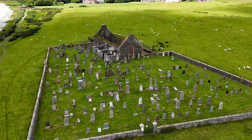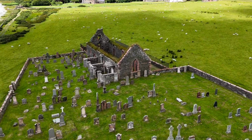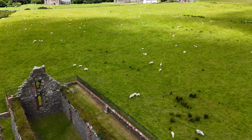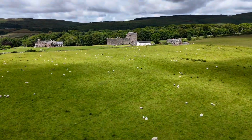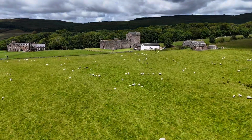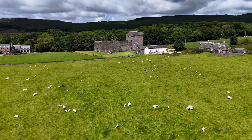Anyways, this is the Chapel of St. Brennan, and it was moved out of the old castle grounds when they redeveloped the castle to replace the Chapel of St. Columba that was on the castle grounds. Because I guess when you move them, you got to rename them. I'm not sure how that works.